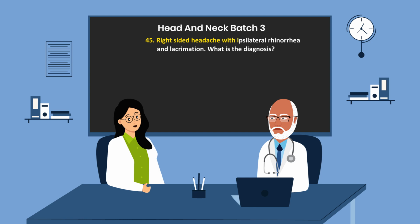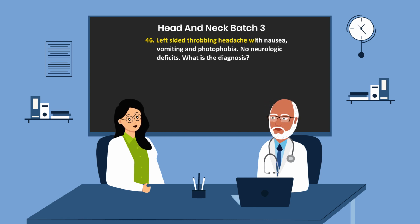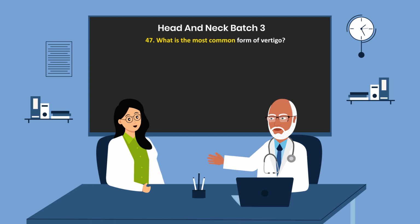Right-sided headache with ipsilateral rhinorrhea and lacrimation. What is the diagnosis? Cluster headache. Left-sided throbbing headache with nausea, vomiting, and photophobia. No neurologic deficits. What is the diagnosis? Migraine headache. What is the most common form of vertigo?